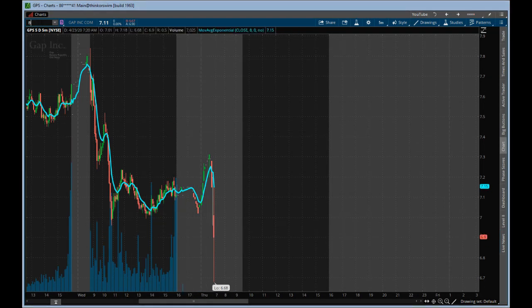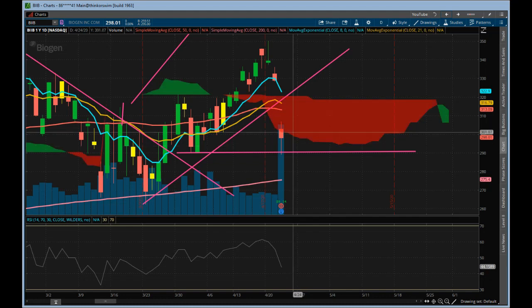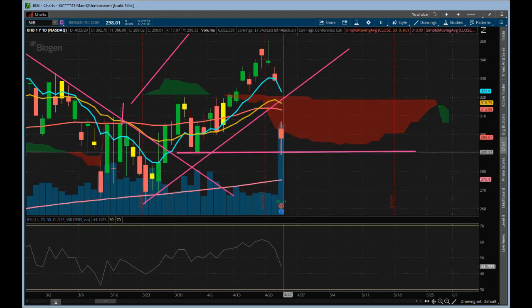And I believe BIIB got a downgrade too, so keep an eye on this one. It's ticking down a little bit pre-market. Let's see how it's looking here. It had a rough day yesterday. So again, below yesterday's lows, could see more downside action. So just a couple things to look at there.